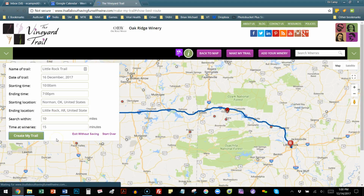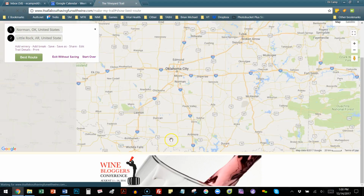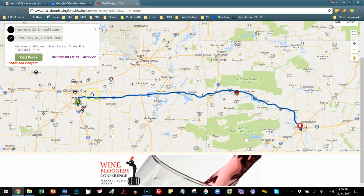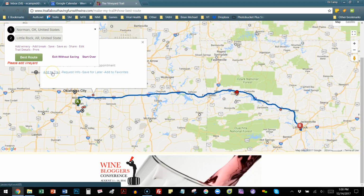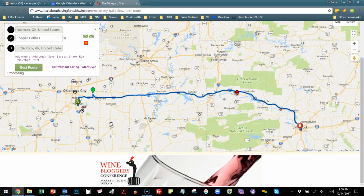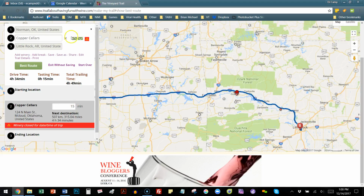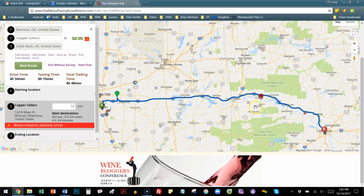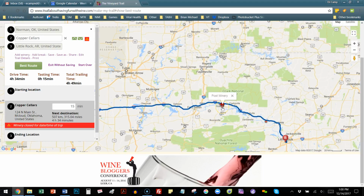I'll hit create my trail, and again, what you'll see when the map loads is that everything that's within your parameters will be red. And so I'm going to go right here, and I'll add Copper Cellars to the trail. And then again, we have that warning sign, so we'd have to call them and make sure. And then the next one that is close enough is once we get into Arkansas.